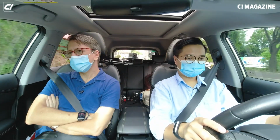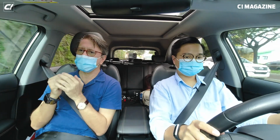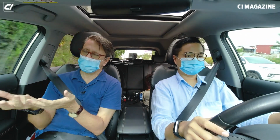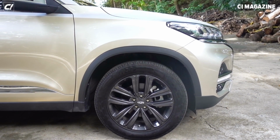So actually, the only issue I would see with this car in terms of people taking it up would be, as it is with any of these new brands, what is the longevity? What's the maintenance going to be like? And in all honesty, we cannot answer that. But maybe in 5 years' time. Maybe. But other than that, understand what you're getting here.